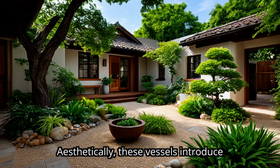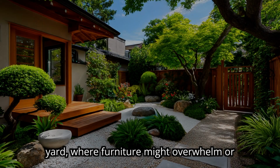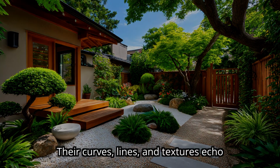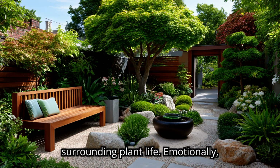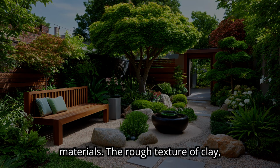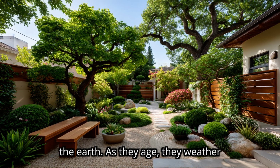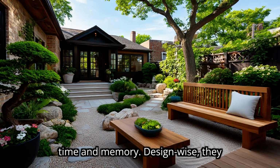Aesthetically, these vessels introduce visual rhythm and weight. In a small yard, where furniture might overwhelm or feel out of place, sculptural planters provide structure without visual noise. Their curves, lines, and textures echo natural forms, blending seamlessly into the landscape and enhancing the surrounding plant life. Emotionally, there's a grounding quality to these materials. The rough texture of clay, the cool density of stone, they create tactile experiences that reconnect us to the earth. As they age, they weather gracefully, developing patinas that mark time and memory.